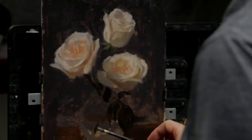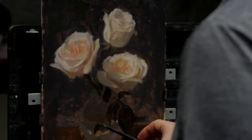You must be signing your work. I was just signing the work since I decided I was going to donate it. I might have better sign it.